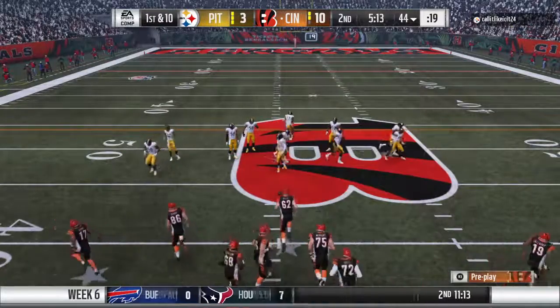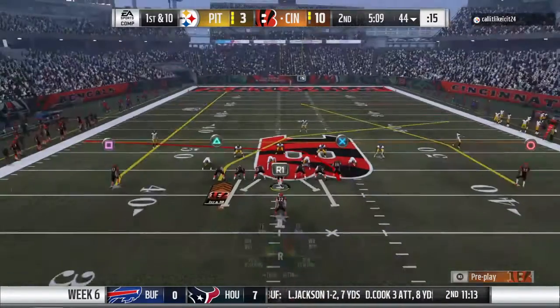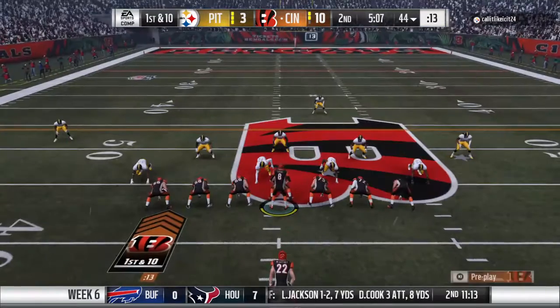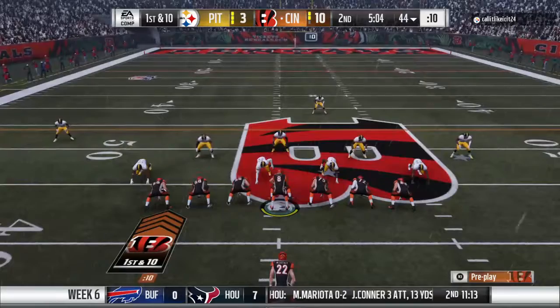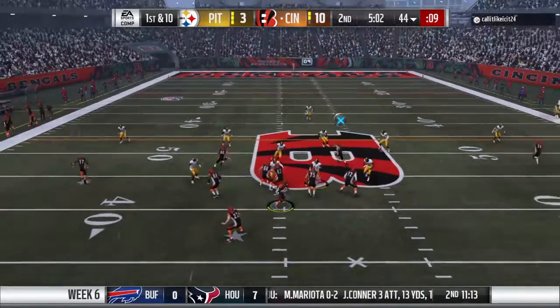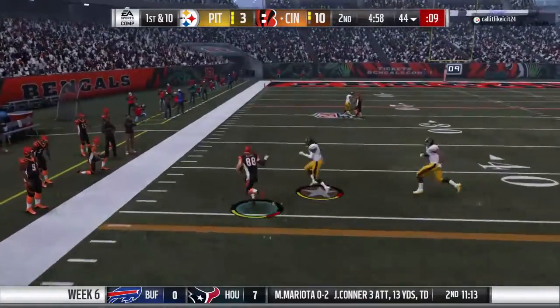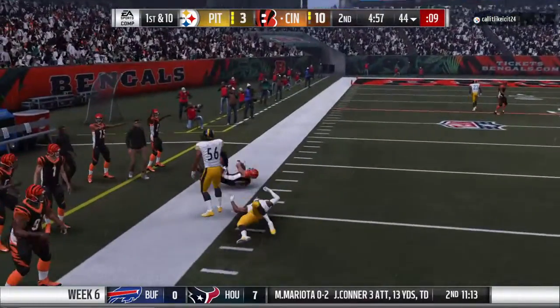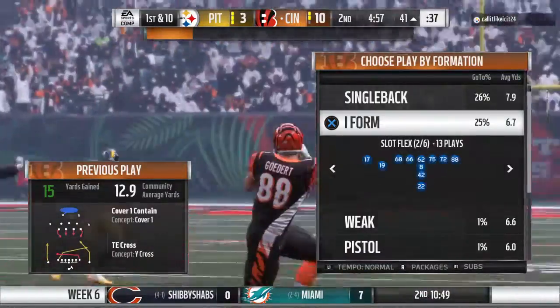Took just one play to move all the way to the 44 as they try again on first down. On first and 10, Cousins. Looking left side, he's got it. Complete. That one good for 15, and the Bengals get a first down.